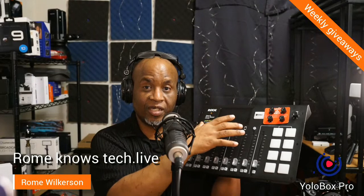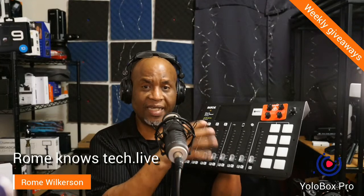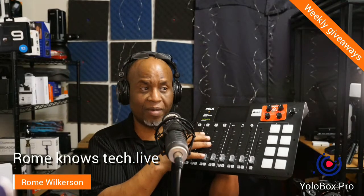Now you have this little 5-inch touchscreen. This is going to also show you all of the things under the hood when you go in and adjust, maybe add your compressors, your limiters, your noise gates, your de-essers or big bottoms or whatever it is you're doing. You'll be able to see that represented here on this little screen. These little buttons here will allow you to go in on each microphone and do different adjustments for the microphones themselves. You got a big record button right here. At the end of the day, guys, this is a recorder.